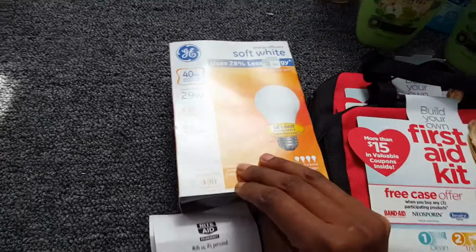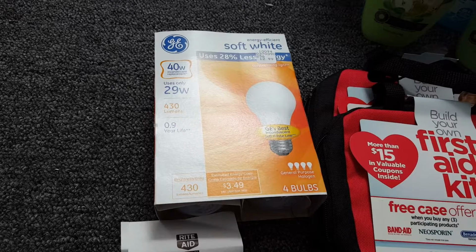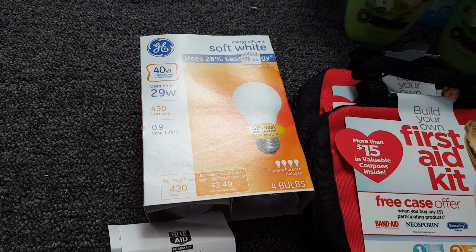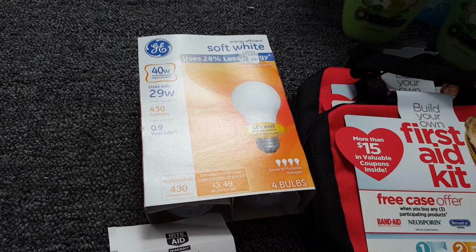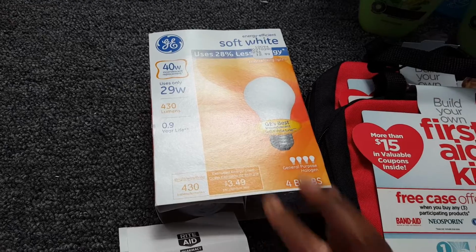The second thing that I did was I picked up the GE soft light bulbs. These at my store and everywhere are on sale for $7.99. I used a $2 manufacturer coupon that I got from coupons.com, I believe, which made these $5.99, and then you get $7.99 back in points.